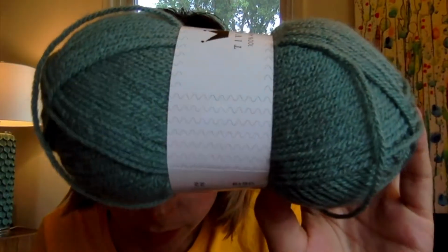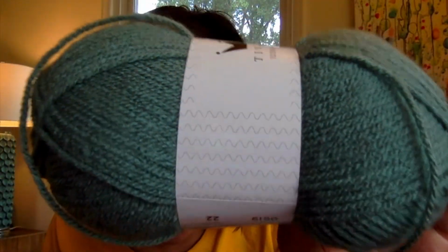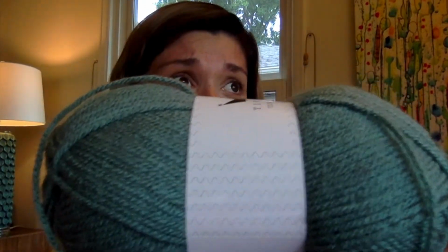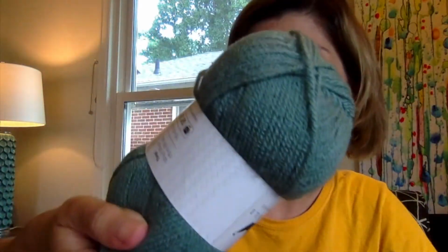There's this, it's like a green. Let's see, it was true to color there for a second, and now it's not. It's lighter than what it's showing because the sun's totally gone. It's raining now, so it's not picking it up very well. But, oh, there it is. That's a little better. It's more green than that. That looks kind of bluish gray, but it's definitely a green. Number 22.